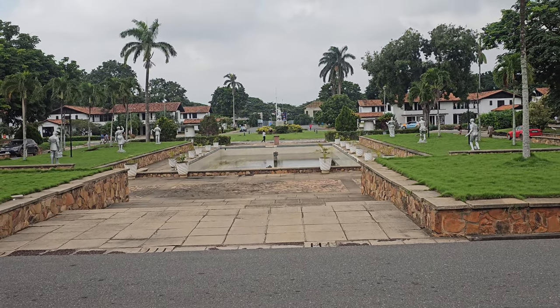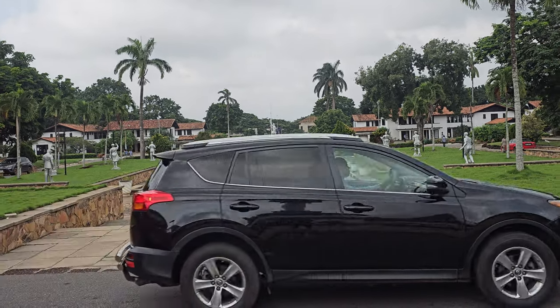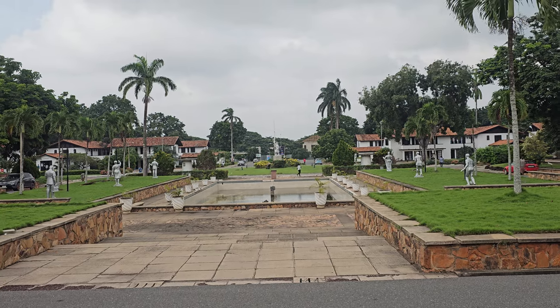And one of the things you're going to see on this university campus is a whole lot of palm trees and coconut trees.